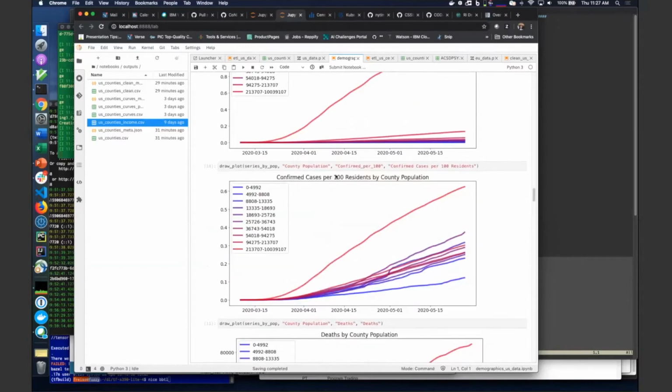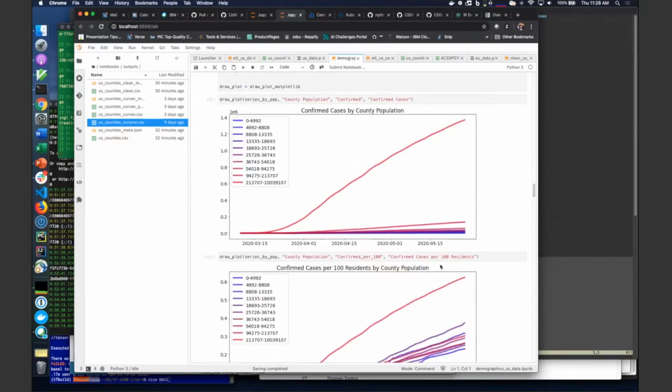Confirmed cases per 100 residents for buckets of counties broken down by population. The reddest line here is the most populous 10% of counties. The bluest line is the least populous. You can see the confirmed cases are still concentrated in the most populous 10% of counties, but the remainder of the country is actually closer than it would look looking at the absolute number of confirmed cases.